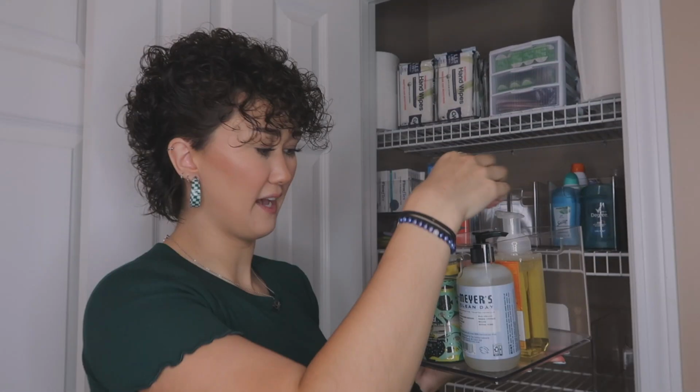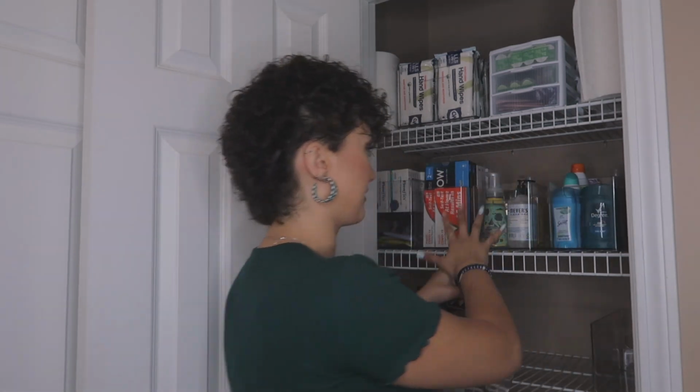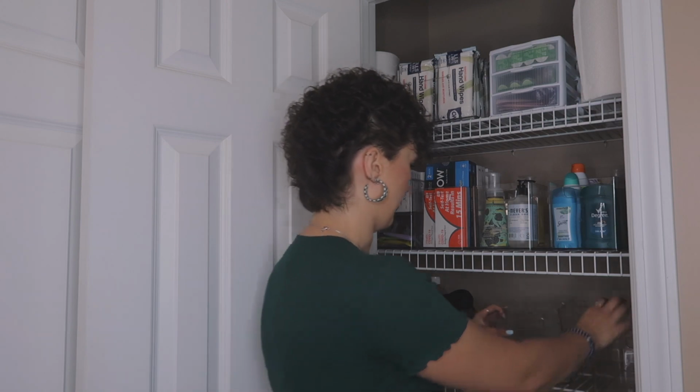And then I have this one that has like different soaps in it. I think I'm actually gonna put that right here with like the rest of the hygiene stuff and move this down here. I think I'm gonna dedicate the bottom shelf to like all of her hair stuff because she has so much because she's literally a hairdresser.